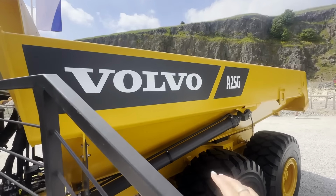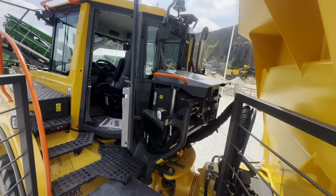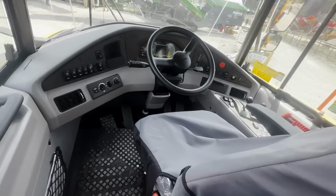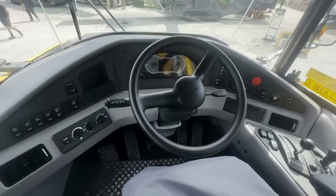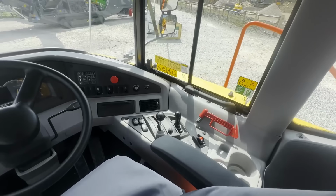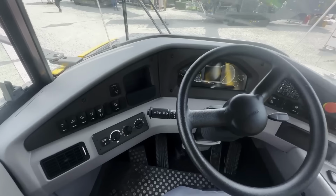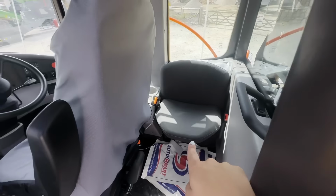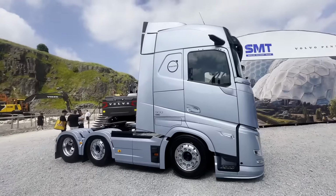This is the A25G Volvo. I've never actually been inside a Volvo dump truck, I don't think. Oh, the wee second man seat hidden in there. That would do Dipper or Johnny, what do you think? Of course we can't come to a show and not see a lorry. Look at that.